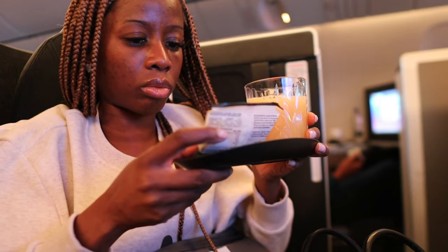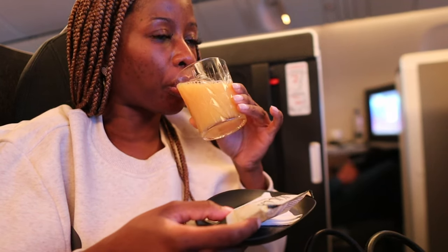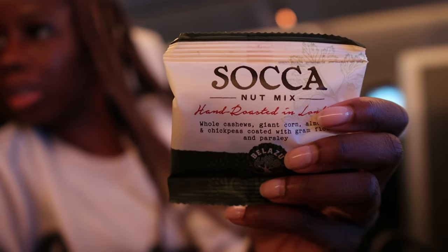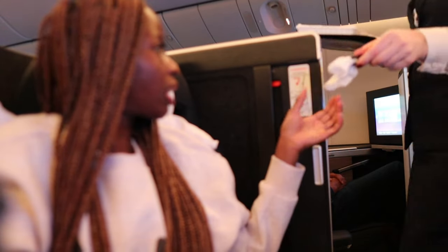So I'll say about 20 minutes after we had been seated, once everyone was seated in their respective seats, this included people in economy and premium economy, the flight attendant brought us a drink and a snack. Our snack was a packet of mixed nuts and they were so good. We also received a hot towel.